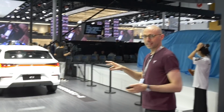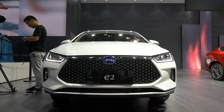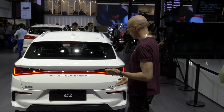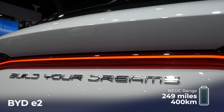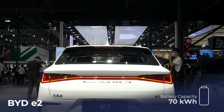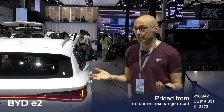Now, this is the E2 from BYD. And this is where they've updated the design language between the two cars. They still insist on putting the whole name across the back of the car. Build your dreams, fair enough. It's got a 400 kilometer range, a 94 horsepower electric motor, and a 70 kilowatt hour battery. And this retails for about 100,000 RMB, so about 13 or 14,000 pounds.